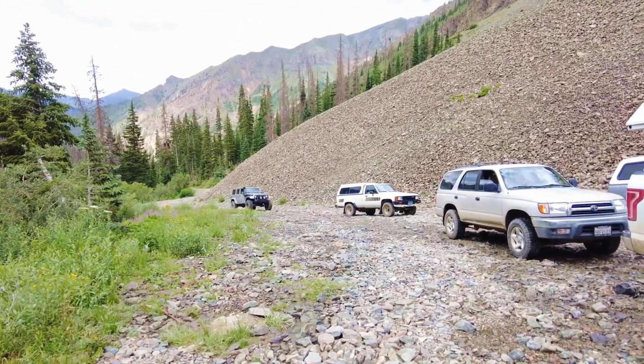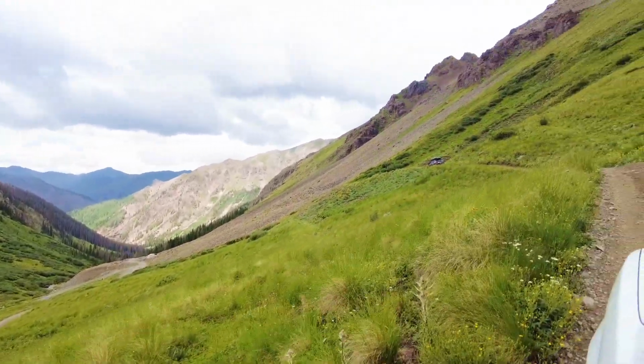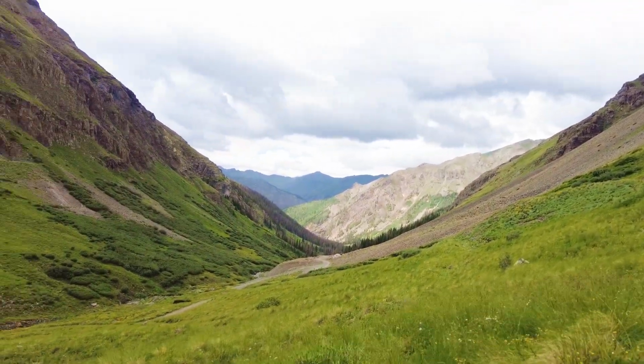And part of the reason we go back to the Silverton area is this beautiful carpeted green landscape everywhere. We don't have that too much in Southern California, so that's part of the beauty that we're after.